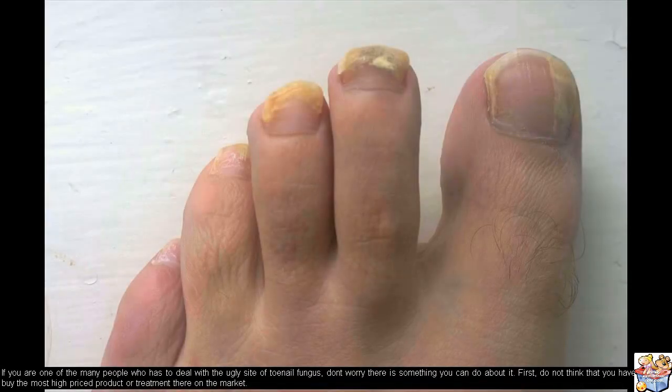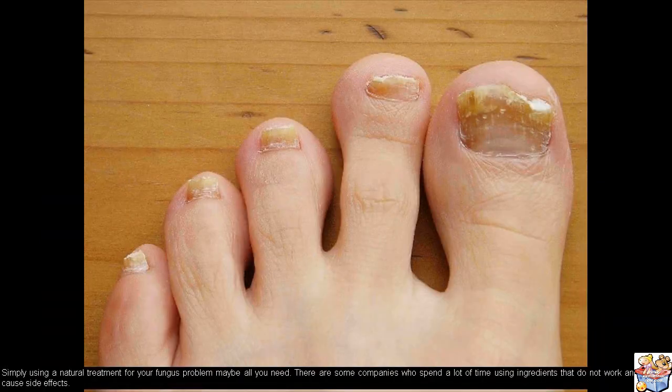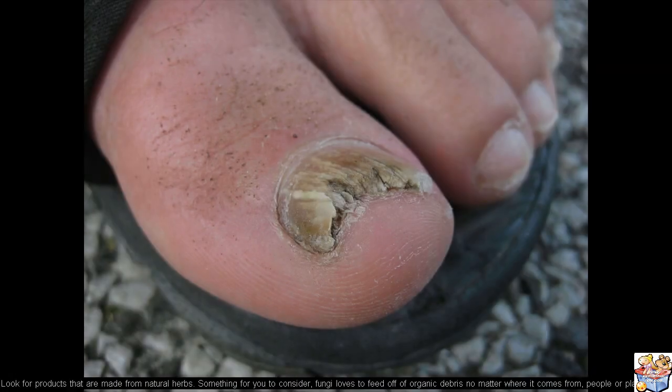If you are one of the many people who has to deal with the ugly side of toenail fungus, don't worry, there is something you can do about it. First, do not think that you have to buy the most high-priced product or treatment on the market. Simply using a natural treatment for your fungus problem may be all you need. There are some companies who spend a lot of time using ingredients that do not work and may cause side effects. Look for products that are made from natural herbs.